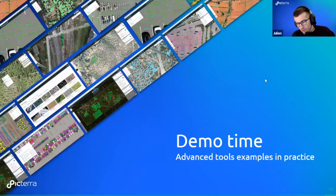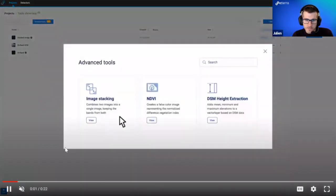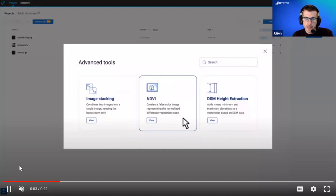So let's look at two demos of how you can use the advanced tools and what they actually look like on the platform. So we'll start with the NDVI tool. The way you access it is you have an advanced tool button when you're within a project on the platform, and then you can select from here which tool you want to run. So in this case, we want to run the NDVI tool.